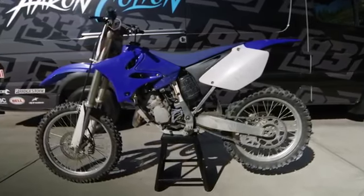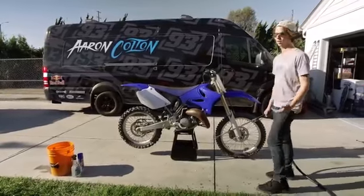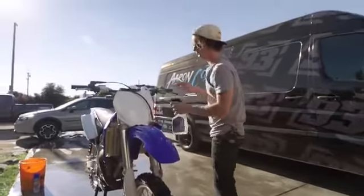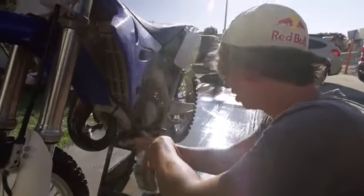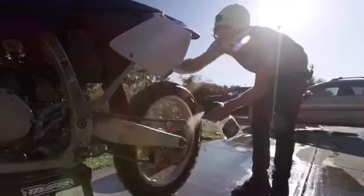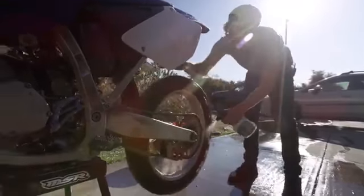The first step in almost anything that I do, when I get a bike or work on one, a clean bike's a fast bike. So before I bring some of the dirt and grime into my shop and start taking it apart, I like to do a big top to bottom wash down, then take it in and start detailing it from there. So I'm just gonna go through my wash song and dance and get after it.